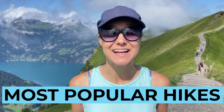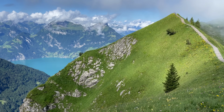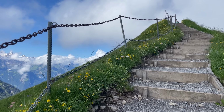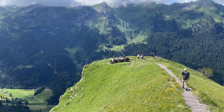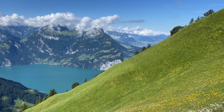This might literally be one of the most popular hikes in Switzerland, and today we're going to show you why. The Stoos Ridge Hike is a great day trip from Lucerne or Zurich. The 4.4 kilometer, 2-hour trail follows a stunning ridge with endless views of the Swiss Alps, the deep blue Lake Lucerne, plus 9 other sparkly lakes and lush green valleys below.